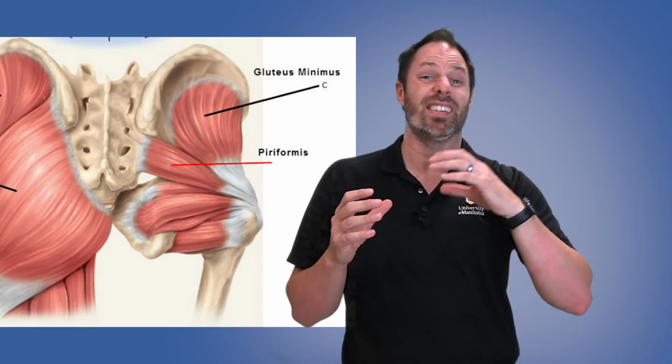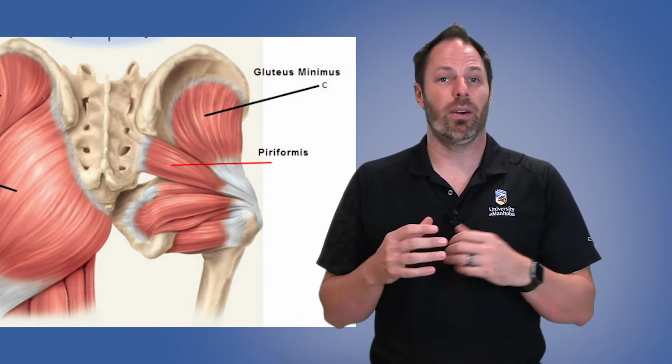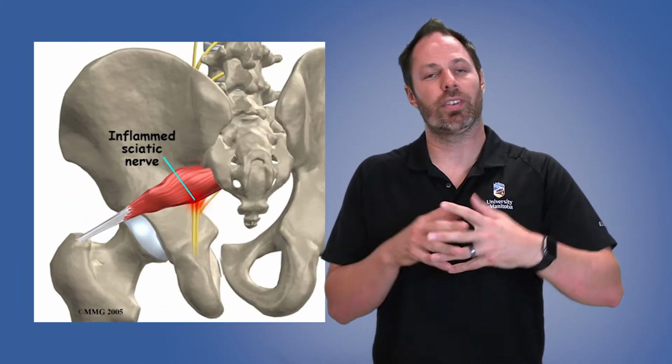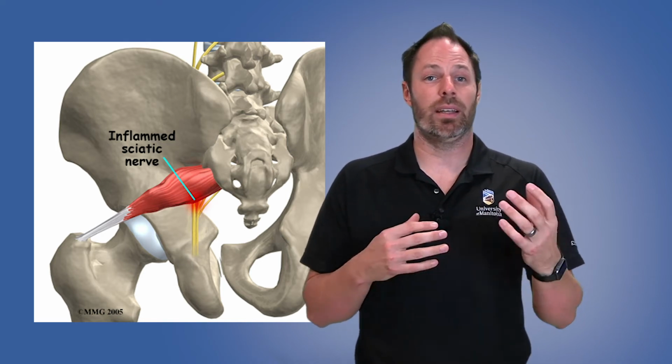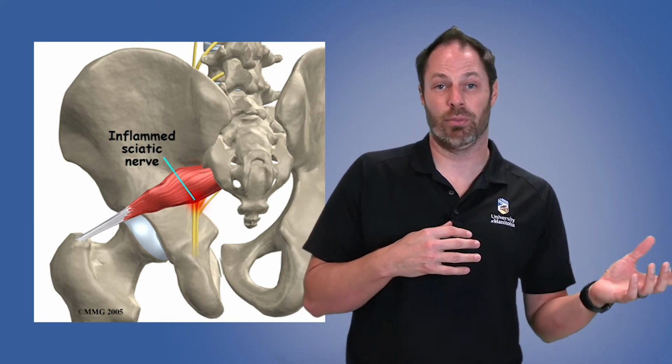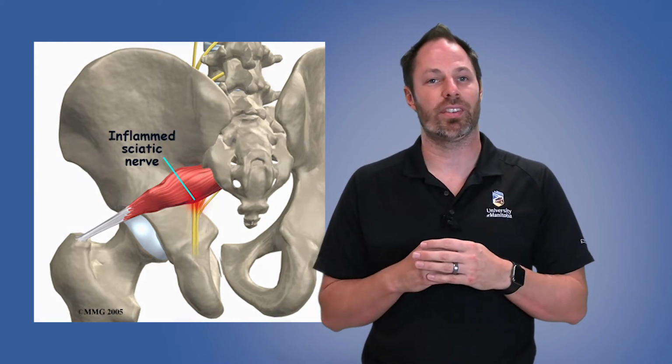A bonus muscle, so not really one of the primary muscles, but one that is very important, is the piriformis. So the piriformis is a deeper muscle, but it can be the cause of a lot of issues when tight or weak. So the piriformis sits on top of your sciatic nerve. So sometimes sciatica can be misdiagnosed when the problem is actually piriformis syndrome, where the piriformis is tight and then putting pressure on your sciatic nerve.